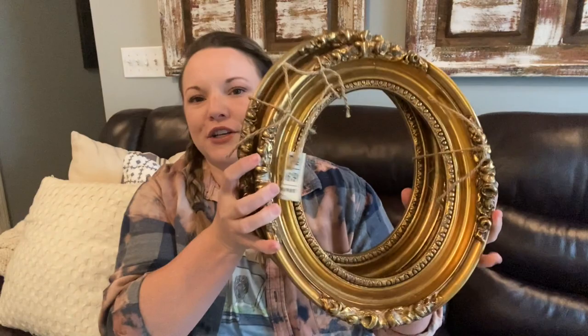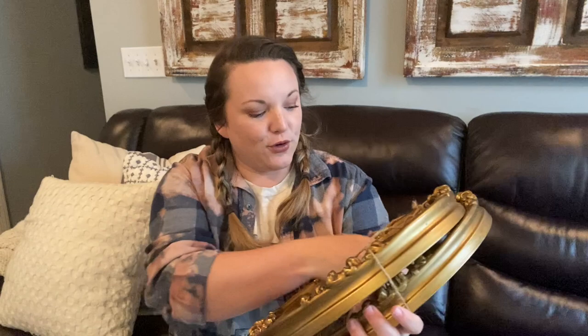Like I said, some things I am going to actually show you because I've put them out already. And my Aunt Penny's haul, I'll show you that as well, just in how she actually incorporated it in her decor. But the first thing I'm going to share with you guys is this set of vintage oval frames. They're absolutely beautiful. I paid $5 for the set of these.